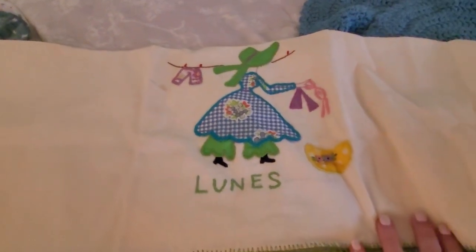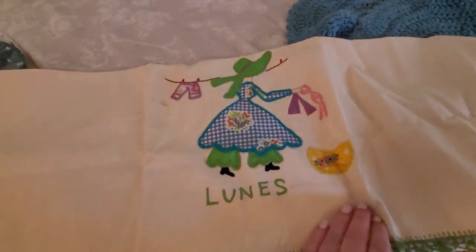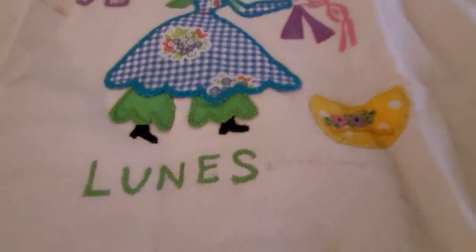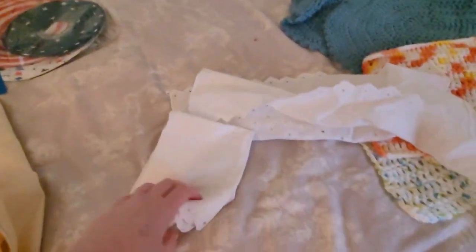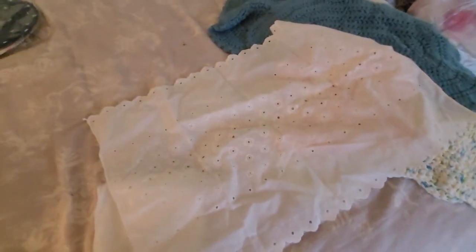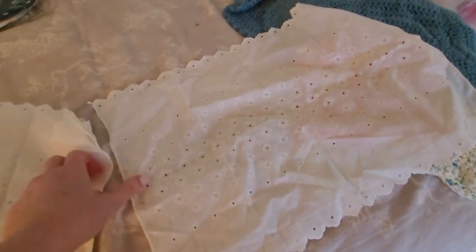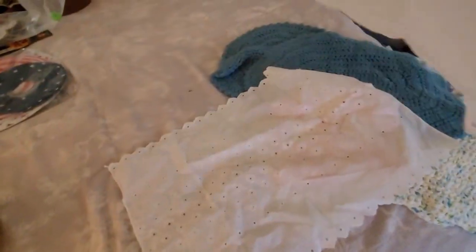So you got wash day. I really should have brushed up on my days of the week. It has something. Can you see that right there? I don't know if that's just marks. That's writing. But just super cute. Super, super cute. Okay, and then I got these little doilies that you'd put on your dressers or your tables with little eyelet flowers. I got 2 of those.